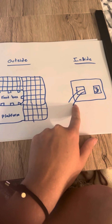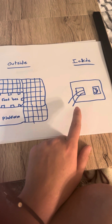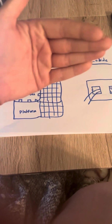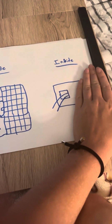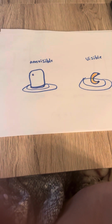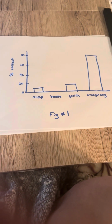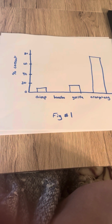From inside, the mesh had 2 large holes so the subject could stick their hand in and out of the box. To get the food, the subject had to reach through the empty door and grab the reward behind the other door, which they could not see. This experiment involved 2 conditions, a visible one where the food was uncovered and an invisible one where the food was covered. Researchers found no significant differences between the visible and invisible conditions.